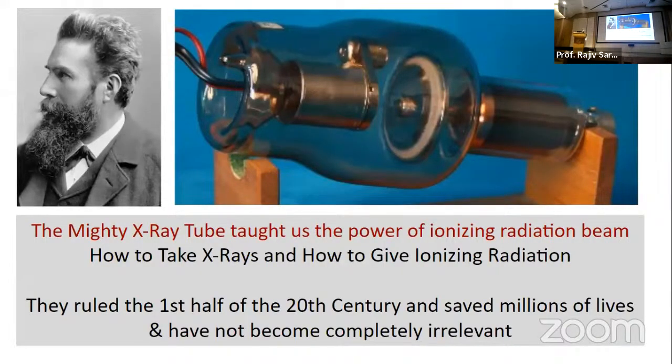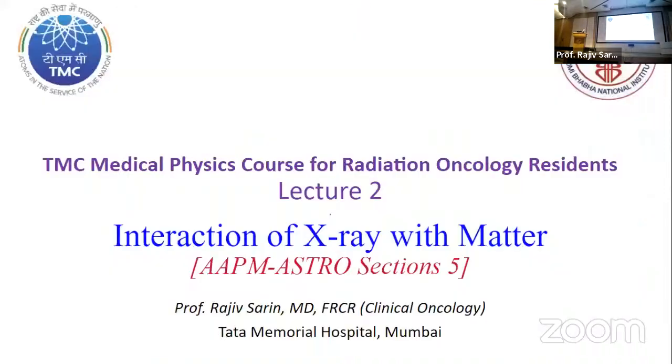So to finish this, the mighty X-ray tube taught us the power of ionizing radiation. It is not used now; it is in a museum in our department. It taught us how to give X-rays and how to give ionizing radiation. They ruled the first half of the 20th century, and they saved millions of lives, and they have not become completely obsolete. In most countries like India, in radiation oncology departments, we don't have an X-ray machine. But if you are working in a country where a lot of Caucasians live, where skin cancers are common, then these X-ray machines have special use for treating skin cancer. In many ways, they are better than electrons. You can customize the geometry and the size, small sizes, and they could be treated very well. And of course in diagnostic radiology, they are there for sure.